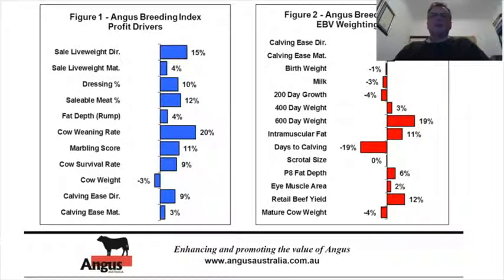And if we look at what traits are recorded at the moment by the Angus breed, I'm using Angus as an example because they've got the most performance recorded cattle. If you look at figure 1, it shows the traits that they're selecting for. They have a big influence on profit. So live weight has a big influence. The number of calves or the calf weaning rate, the amount of meat and the quality of that meat in terms of marbling, but also things like calving ease.